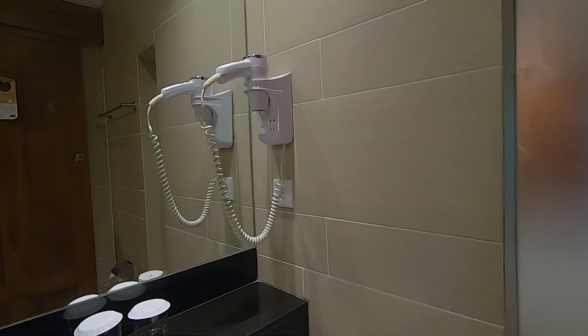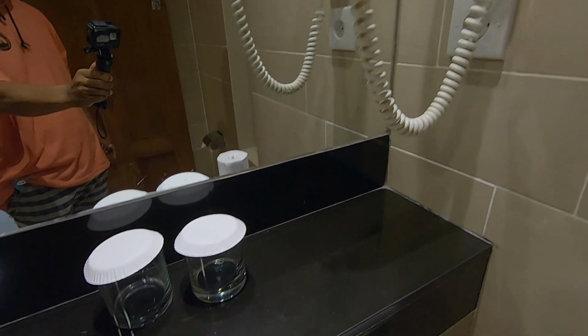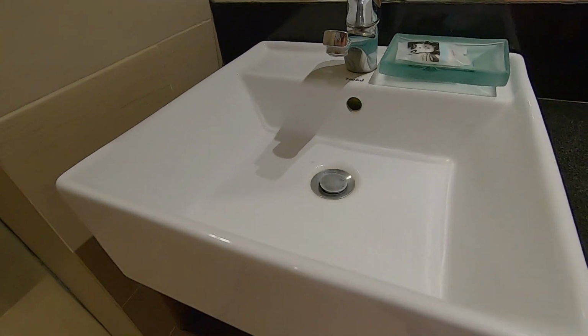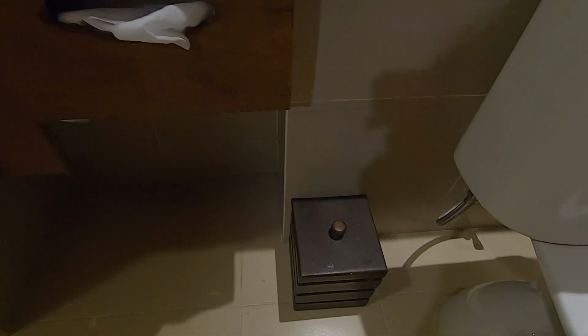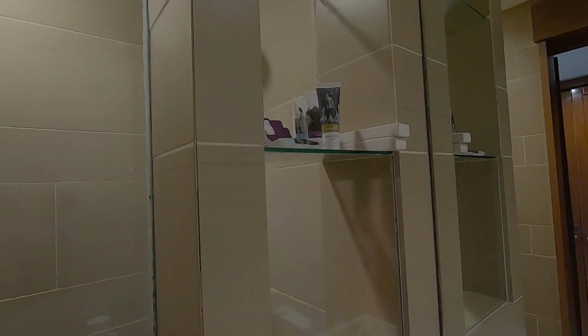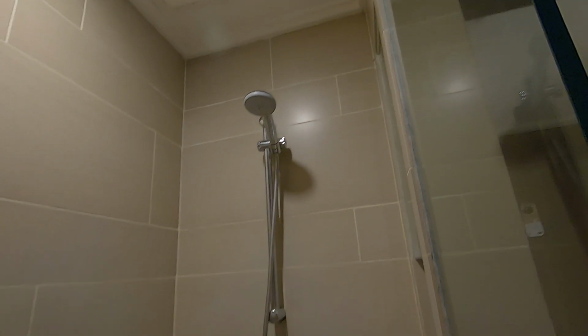And then right here in the corner is a hair dryer, I believe. There are 2 glasses. And this is a single sink. It's so pretty. It has some toilet paper here as well. And this is the trash can. And then over here there is some storage for toothpaste, shampoos, etc. Whatever you want to store over there. And this is the shower. It has a rain shower divided by the glass.